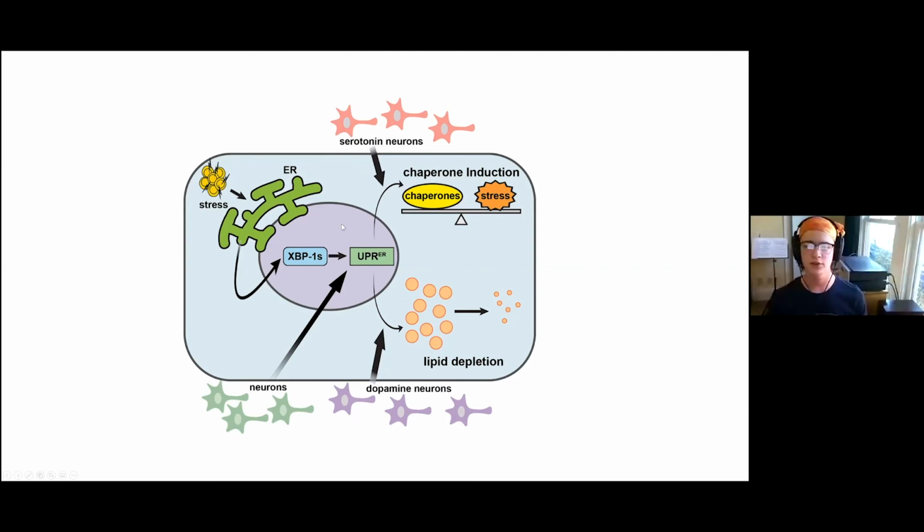So most of this research is based on C. elegans, where serotonin and dopamine neurons are very specific. And it's been shown that it's through neurotransmitter release. So we know that if you knock down serotonin or dopamine production, you block these two chaperone and lipid depletion responses, and that small clear vesicles, which are used to release neurotransmitters, are required in order to turn on the normal UPR through pan-neuronal activation. But the exact pathways aren't completely known. Okay, thank you.